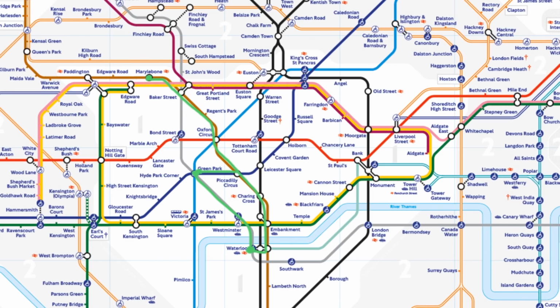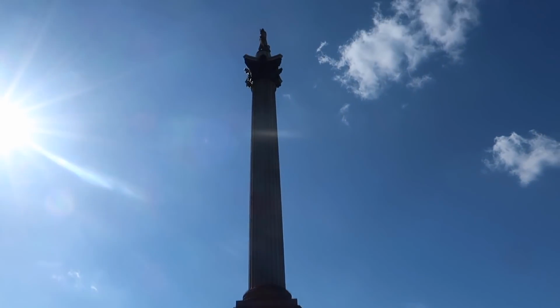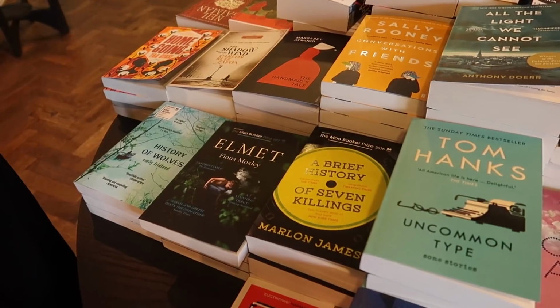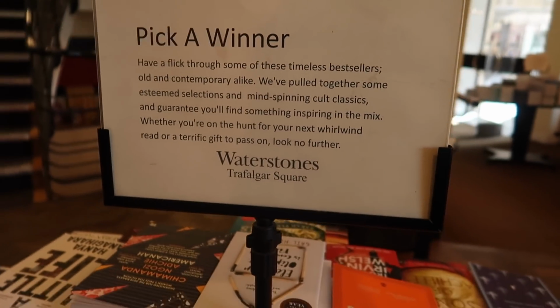Next we travelled up to Covent Garden, which again is one of my favourite places in London, and we stopped in Trafalgar Square. Where are we? Trafalgar Square. We're in Trafalgar Square. Then of course again we are bookworms, so we went to Waterstones because there's a lovely Waterstones.